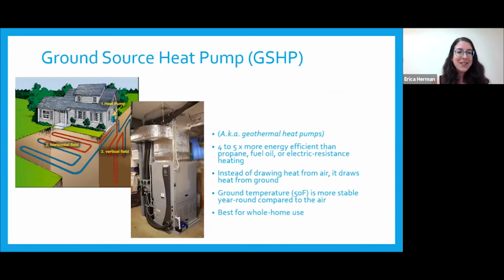All right, so the sister of air source heat pumps, we bring in ground source heat pumps. You might have heard the term geothermal heat pumps, same thing. Ground source heat pumps are about 4 to 5 times more energy efficient than, again, those expensive fossil fuel systems we chatted about. They draw the heat, instead of from the air, from the ground itself, which is at a comfortable 50-55 degrees to make it nice and stable. And ground source heat pumps are best for whole home use.